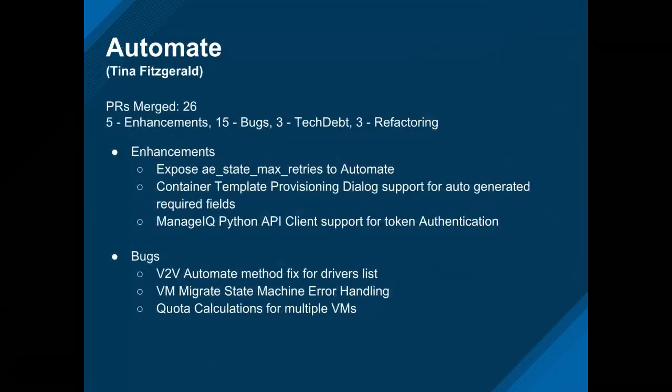Okay, so for Automate, we had 26 PRs merged this sprint: 5 enhancements, 15 bugs, 3 technical debt, and 3 refactoring. I'd like to highlight a few of the changes that were made. We exposed AE state max retries to Automate. This gets us closer to the goal of enabling an Ansible service playbook designer to specify the playbook time to live, so that we can calculate the AE state retry based on the time to live and the max retries.